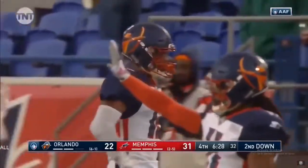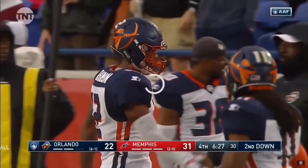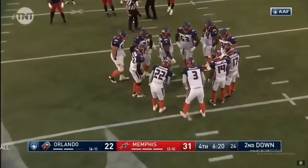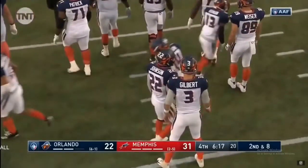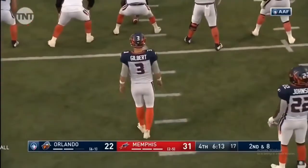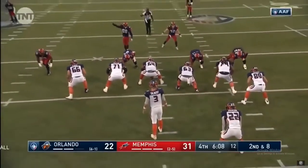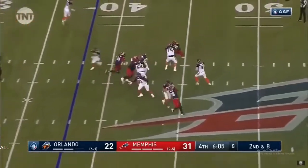Charles Johnson again dropped a couple of balls early, but you could see the trust factor there between Gilbert and his best receiver. Been going back to him throughout much of the game. Offensive lineman Quintarius Eatman, the right tackle, out of the game with a hand injury. That's why Lucas has been moved back to right tackle.